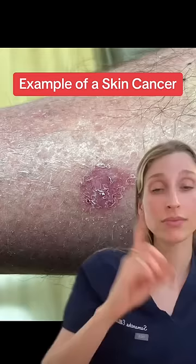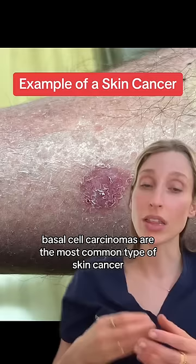This is a superficial and nodular basal cell carcinoma. Basal cell carcinomas are the most common type of skin cancer, and they often look just like this.